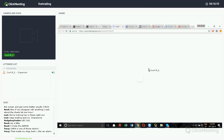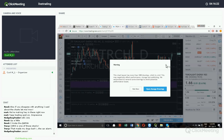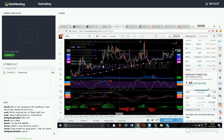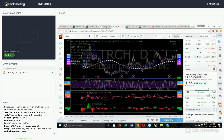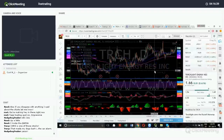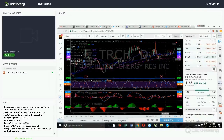I think I got into this one on Hedgehog's recommendation, if I remember right. Yep. And I held all the way through. Beautiful formation. Great trend. I mean, for a stock at that price, for it to trend like that, fantastic trend. So where are we at with it? It has its 200. It has a fantastic trend. It's got fantastic symmetry. It did kind of double top. That kind of bugs me.